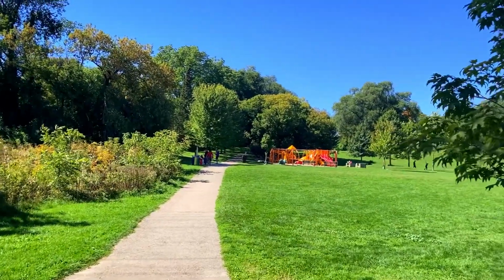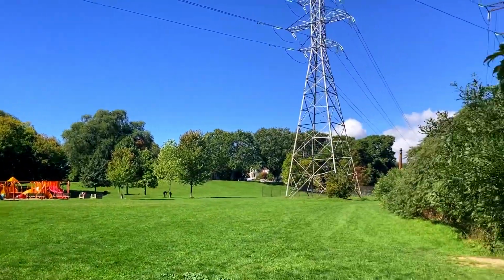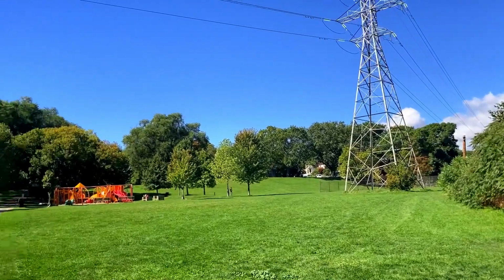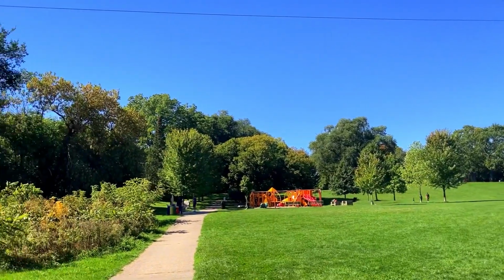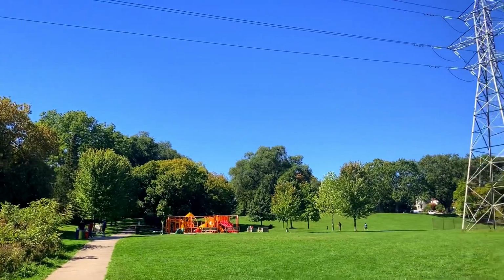And this is the park. I think some children sometimes play baseball at the other end. I think there's a baseball diamond. And then there is an area to do some drumming and xylophoning, which is nice. And some swings for the children, a play area.